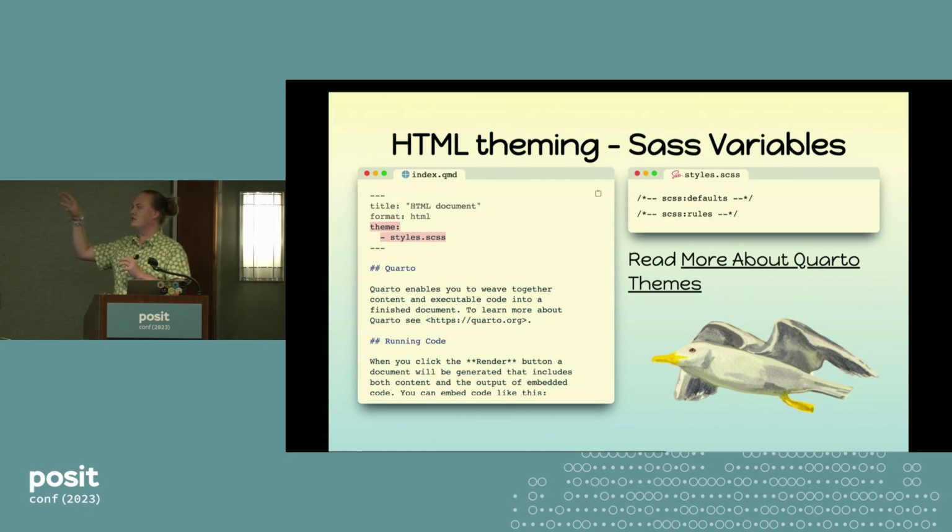For Quarto to be able to use this properly, we need these comments to denote that this is a proper SCSS file, and different things where it should be placed roughly in these different places. But it shouldn't quite matter where you put it. But generally, we put what you see in just the next slide right here.